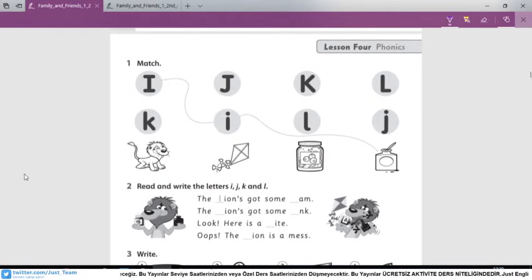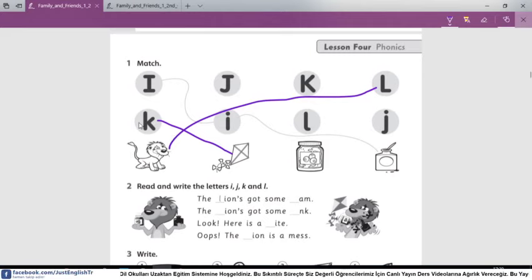Let's match these. What's this? Is it a cat? No. Is it a bird? No. So what's this? It's a lion. So it starts with the letter L. Lion. L. What is this? This is a kite, so it starts with the letter K. What about that one? Is it a kite? No. Is it ink? No. It's gem. And this is ink. And this is I. I, J, K, L.